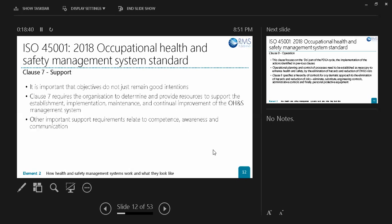Clause 7, support. It is important that objectives do not just remain good intentions. Clause 7 requires the organization to determine and provide resources to support the establishment, implementation, maintenance, and continual improvement of the occupational health and safety management system. So in Clause 7, they will support the HSE team. They will support the health and safety management system. They will implement that. They will give the resources, the financial resources, the human resources.